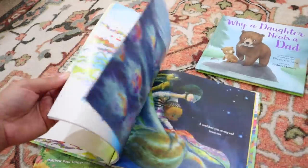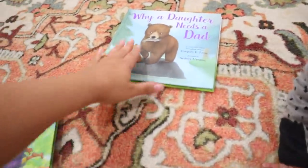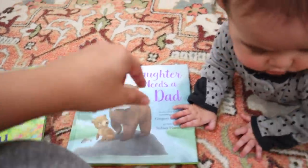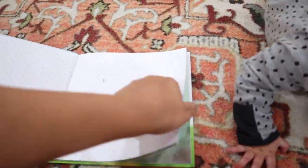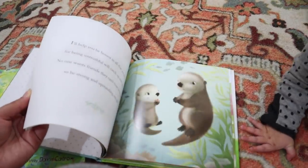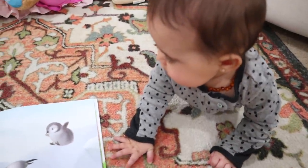It is beautiful. And the stories are beautiful. She is loving it. This one Cody really, really enjoys. Millie got this for him for Christmas. Really cute. We need to write in the front of it. And it's just different animals with their dads. And he loves animals. And she loves doggies so far.